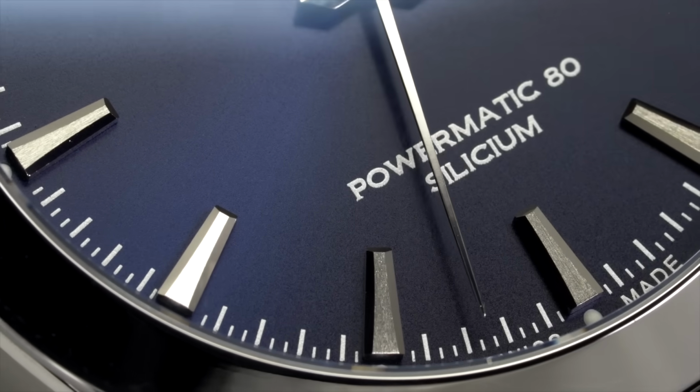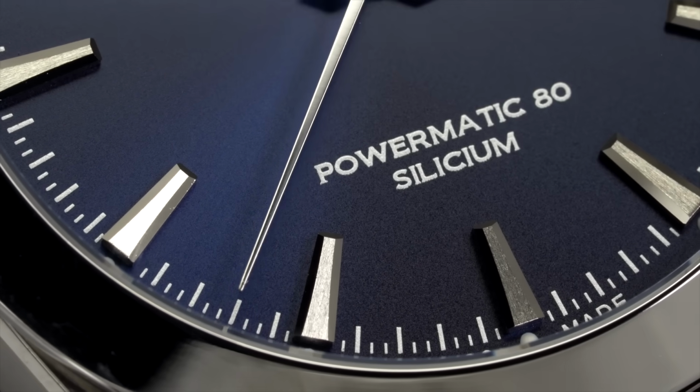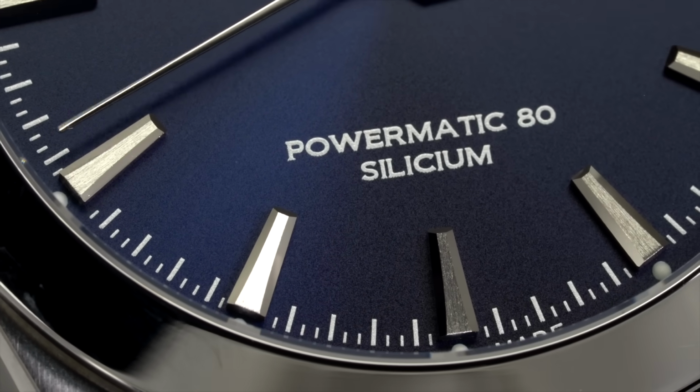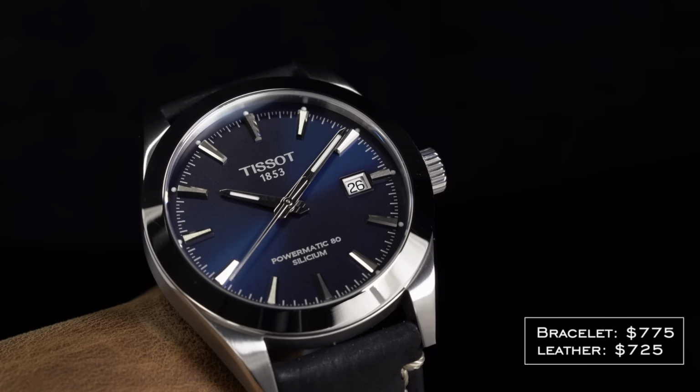But with this new Tissot Gentleman Powermatic 80, and stacking it up against the many watches in this price category, with its great looks, solid size, versatile specs, and accommodating power reserve, it now certainly makes the claim for one of the best everyday watches that you can find for the price in 2020.